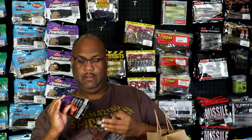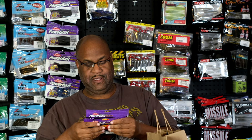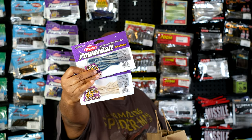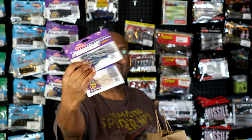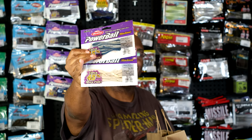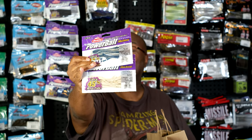Uh-oh, wait a minute. Since I'm doing the Damiki rig this season, I figured I would try the Berkeley Max Scent Minnow. So they make these little minnows, which are great on drop shot, but I think they would also be good on a Damiki rig. Again, more power, more Max Scent power bait for the wall.